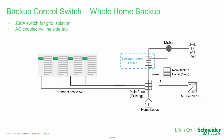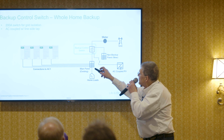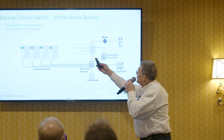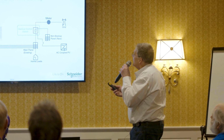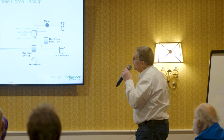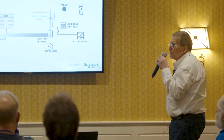So here we see a diagram that represents how the backup control switch works, and it's much like the Tesla Powerwall, where we have our AC bus that is continually keeping the main panel active, and then we qualify the grid to allow the grid to come into the AC bus. So that's done with sensing wires. And then we also have that DIN rail position where we can add a non-backup panel if we wanted to do that. And then you have the 2 lugs for each line where you can do a line side tap for an AC coupled PV system if you wanted to.